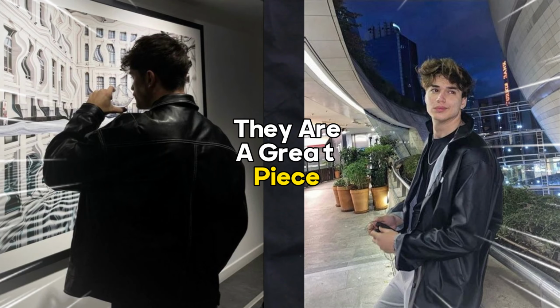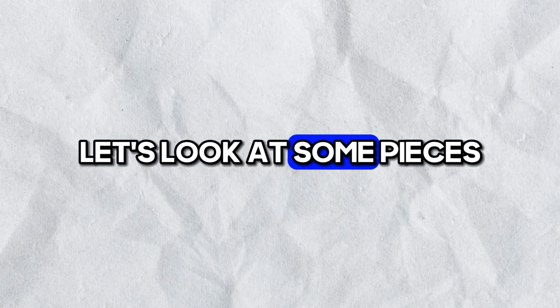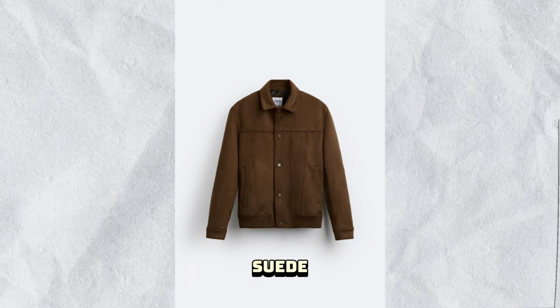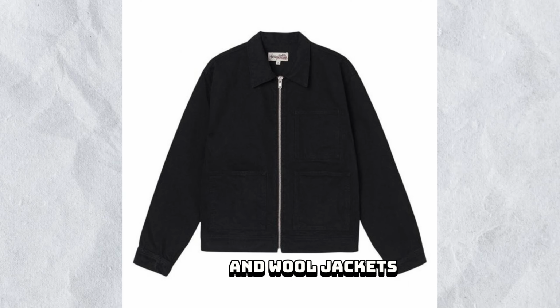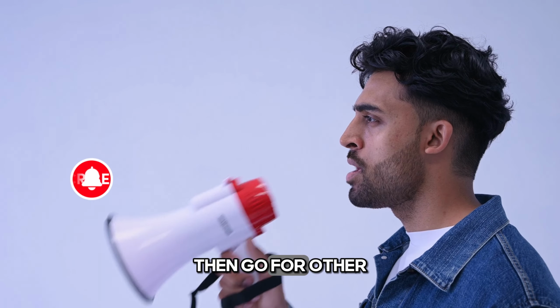Sixth, jackets. I love jackets. They are a great piece for layering and give structure to your body along with comfort and warmth. Let's look at some pieces. Leather, bomber, suede, puffer, denim, corduroy, and wool jackets. Choose them according to your vibe and style first, then go for other pieces later.